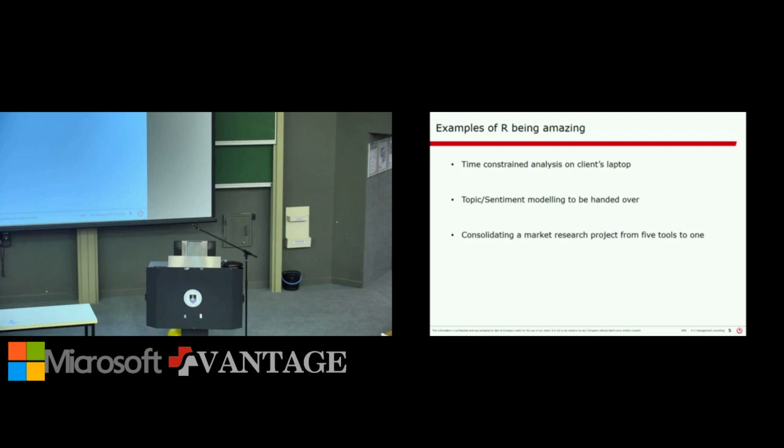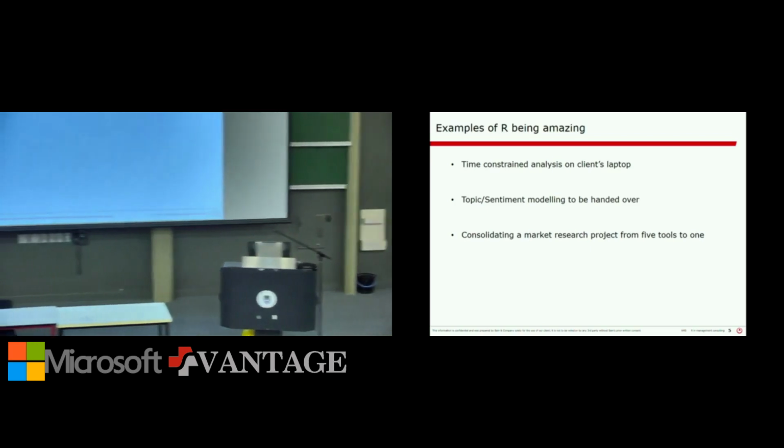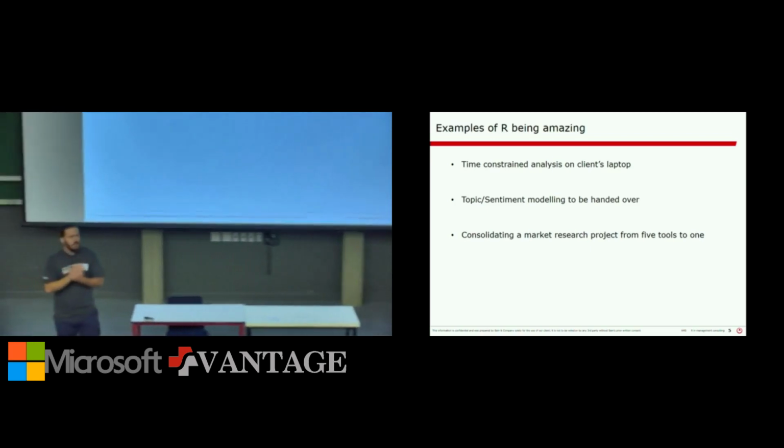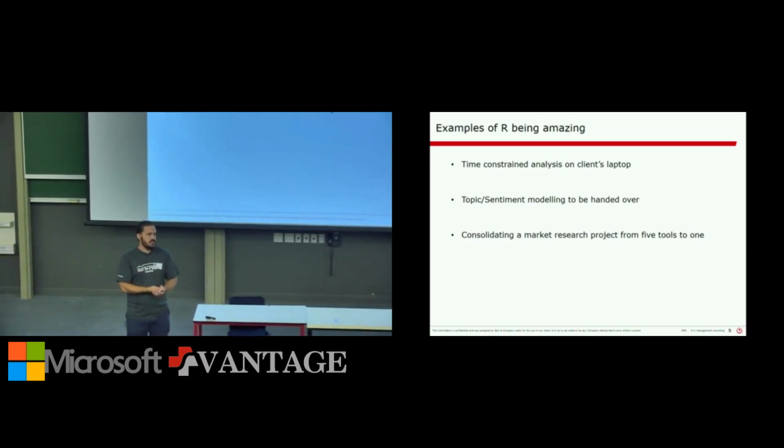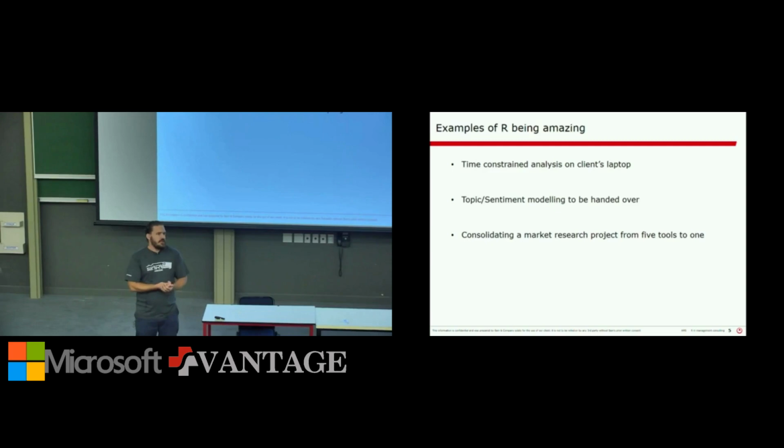And then a lot of the work we do is market research. Private equity companies typically want to know very quickly, should we buy this company or not? And it's a lot of qualitative and market researchy things. And that space is really dominated by specific tools.